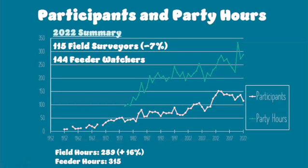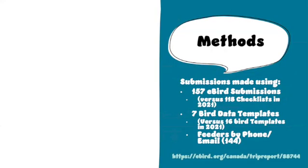So what you can see here is our party hours since we began recording them in the mid-1970s or late 1970s, and the number of participants. We're still doing pretty well in terms of our coverage. We are still one of the larger counts, not only in Alberta, but in Western Canada. Despite the conditions, I was really happy to see that we were able to stick it out.